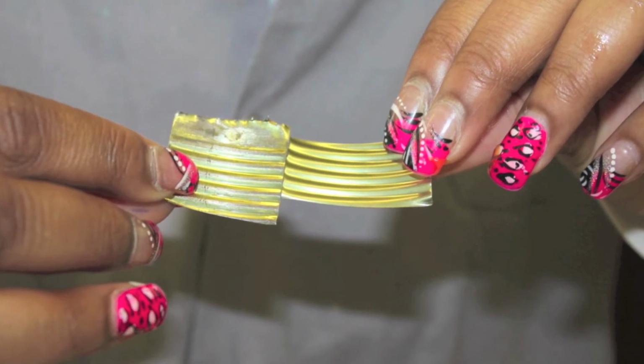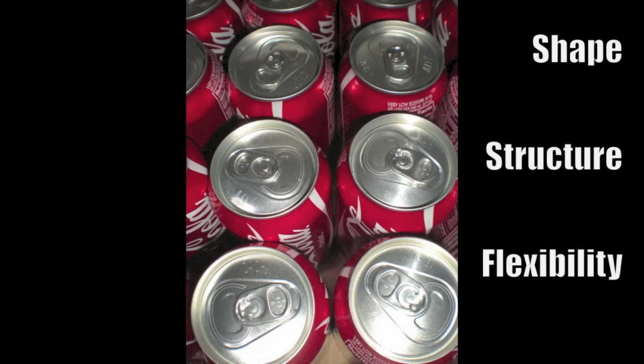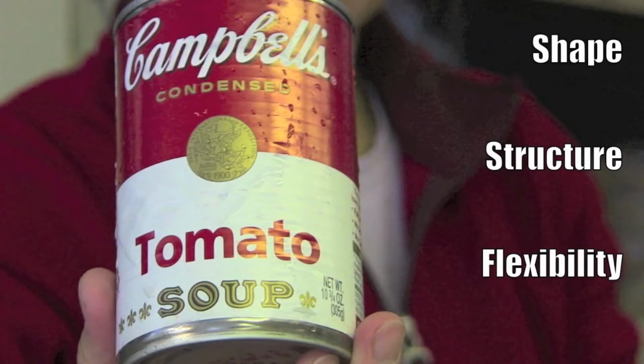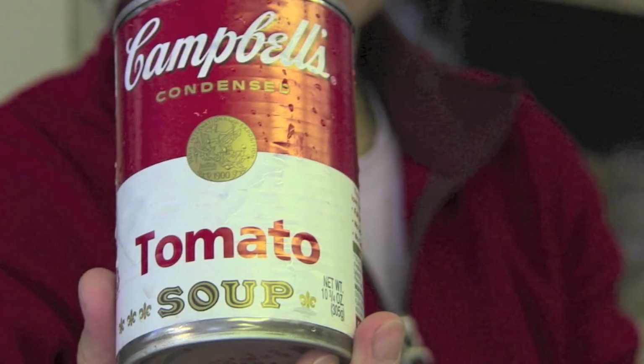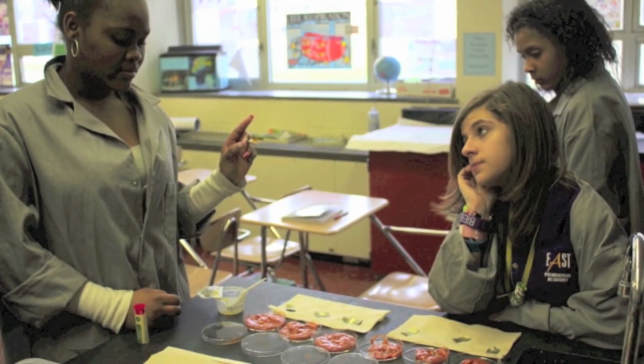So what does all of this data suggest? The BPA liner is used to maintain the can's shape, structure, and flexibility. Without this BPA liner, we would drink rusty Coca-Cola and moldy tomato soup. In our investigation, we learned that BPA makes Coca-Cola cans strong. We were wondering if this was true for plastics as well. This is why we decided to interview Dr. Freeman, a biology professor at St. John Fisher.